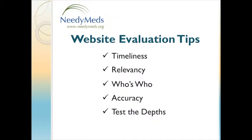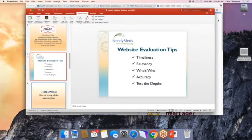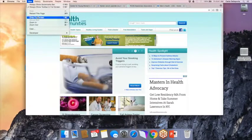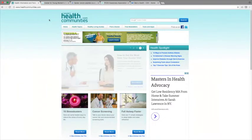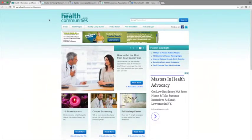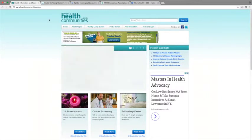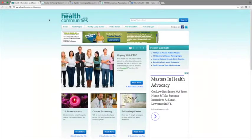We thought the best way to give examples of evaluating websites would be to turn to the live internet, so bear with me while I make that transition. Let's get started with the first evaluation tool, timeliness. We define timeliness as how current the information is. When was the information published or posted?